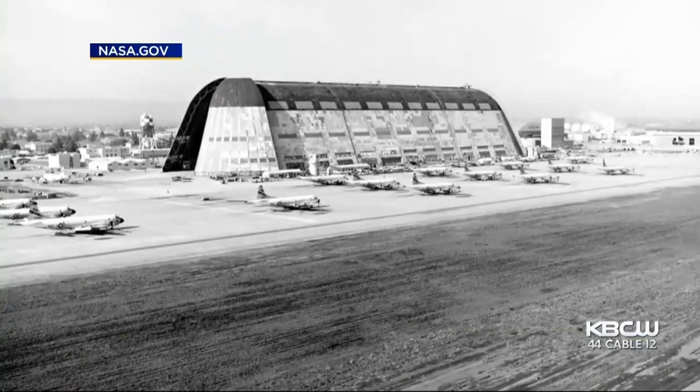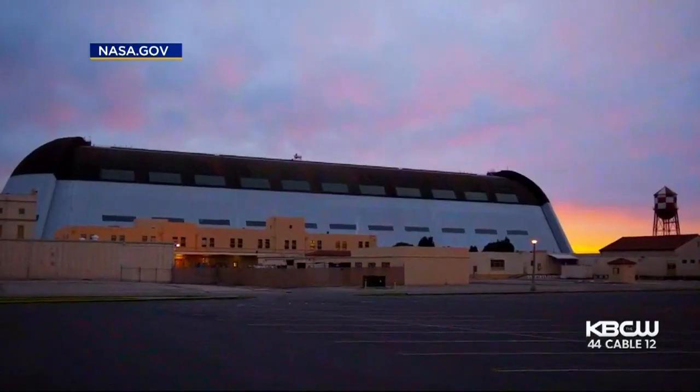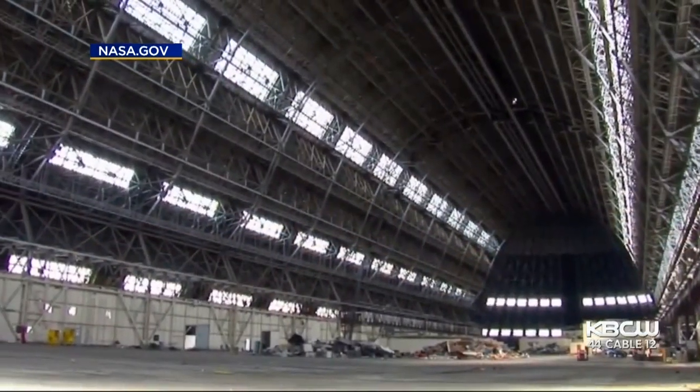Alec Ralston, whose memories of Hangar One are connected to his grandfather, says it's an important part of history that should remain standing. We've got to preserve some of that. And the cleanup could happen as soon as next year. It likely won't be completed until 2023.